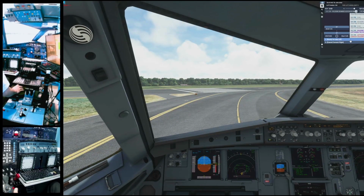Let's ready for takeoff. Cologne Bob Tower, with hands of 705, runway 14 left, ready for departure. Lufthansa 705, line up, runway 14 left. Line up, runway 14 left, with hands of 705.